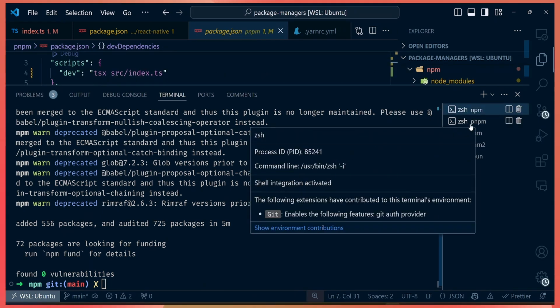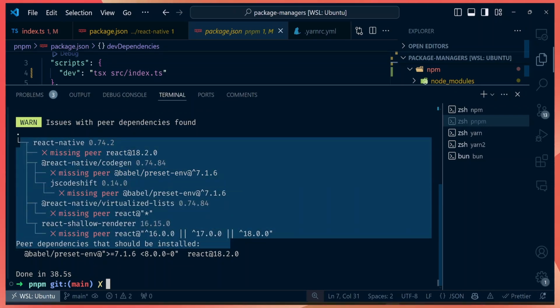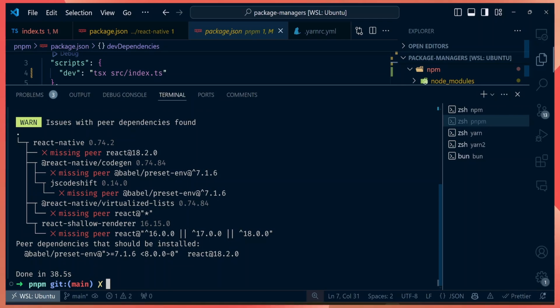So what about pnpm? If you go to the pnpm install, you'll get warnings on the peer dependencies. You get a warning here: issue with peer dependencies found. React Native, they're saying you're missing React 18 or the Babel preset-env dependency here. So all these dependencies are missing, and the peer dependencies that you should install are this and this. You have to manually install these two packages for the React Native package to work, because they are required by the package itself. So there are two ways you can solve this. You can install these dependencies and the problem will be fixed.